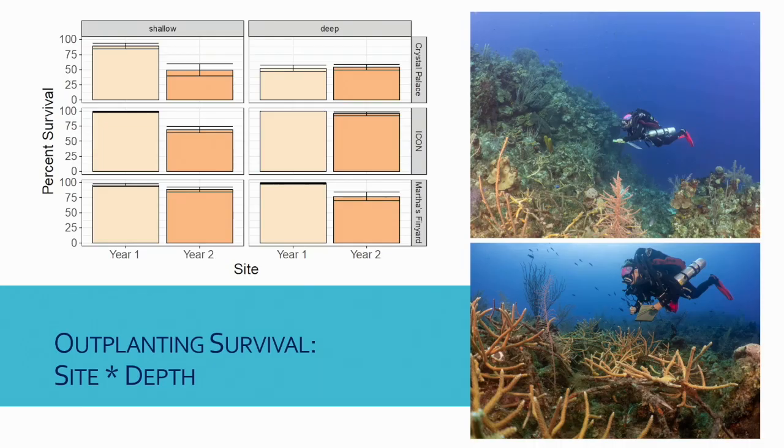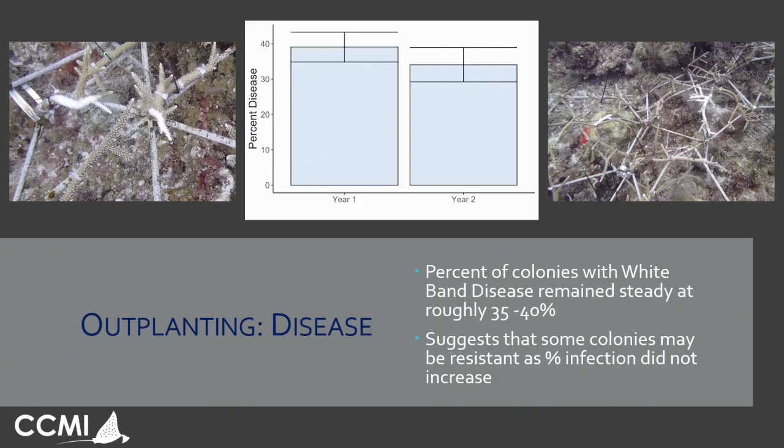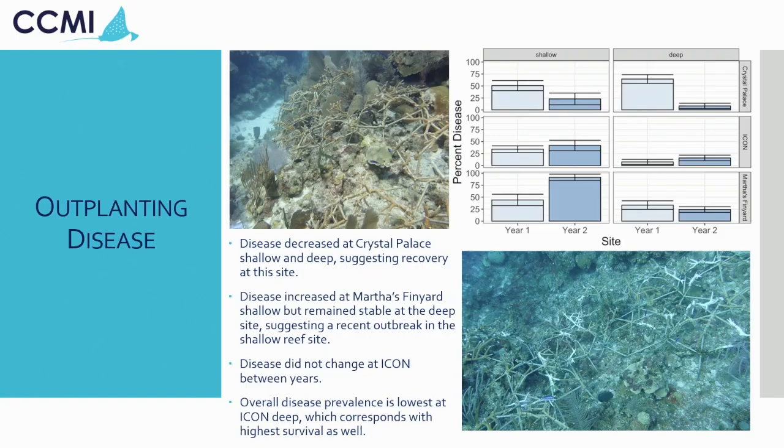And then when we looked a little bit closer into the differences between depths, we found that after year 2, actually the deep sites did a little bit better than the shallow sites. So we saw this sharp decline between year 1 and year 2 at the shallow site that we didn't really see at the deep site. And the cause of that, which we've noted, is disease, so outbreaks of white band disease that were affecting corals both significantly in both years. And when we look at that between the 2 depths, we can see that there was actually a higher prevalence of disease in year 2, in particular in the shallow sites. So disease was really what's driving the loss of these shallow corals relative to the deep corals.